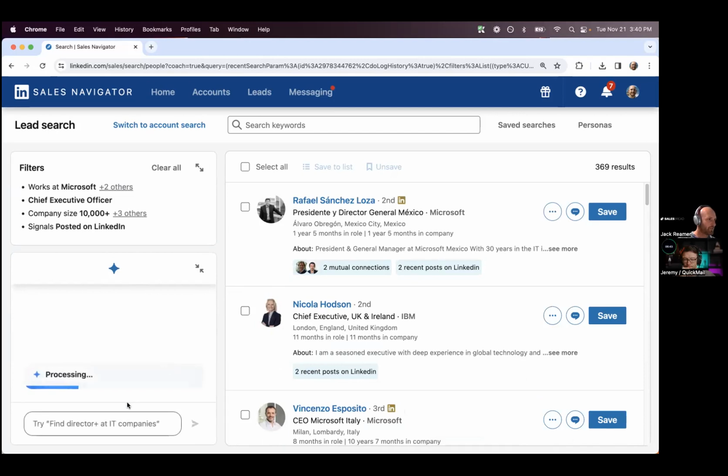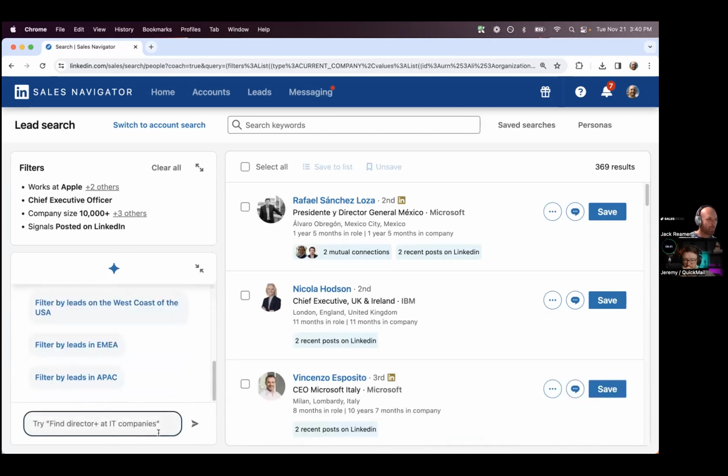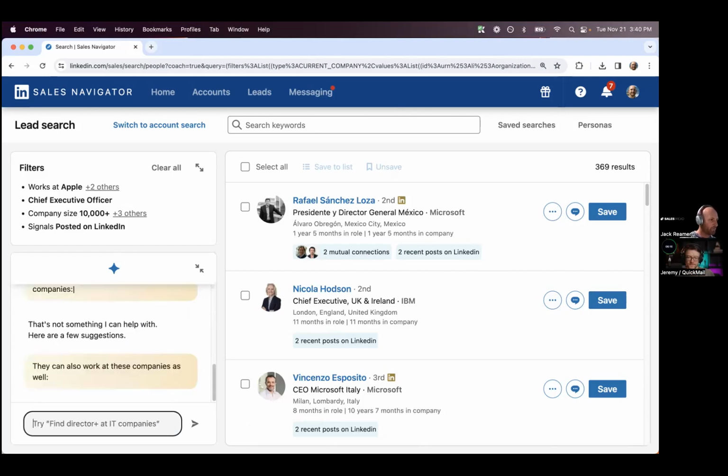Let's pull up our AI tool. You see how we're babying it into getting us what we want. They work at these companies. So we're going to say, make sure they work at these companies as well. Or maybe let's do a different phrase. They can also work at these companies as well.